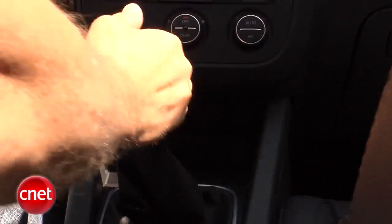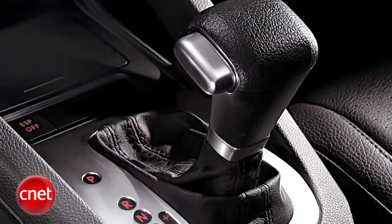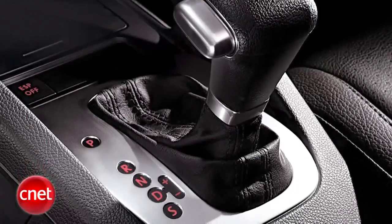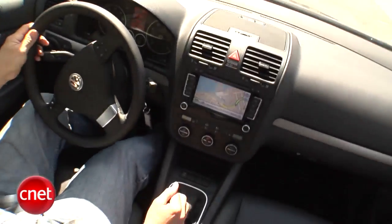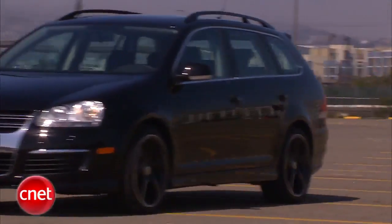This 6-speed manual gearbox is stock, but for $1,100 more you can get VW's nice DSG dual clutch automated manual. The ride is as VWs have always been since they were done right, taut without being hard, and the Jetta remains small enough that it's still just tossable.